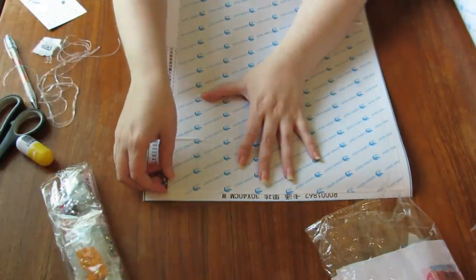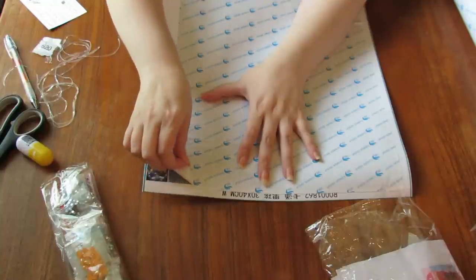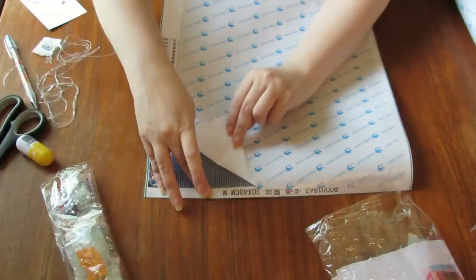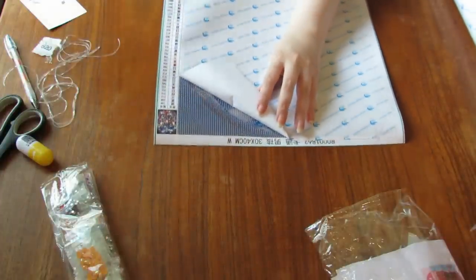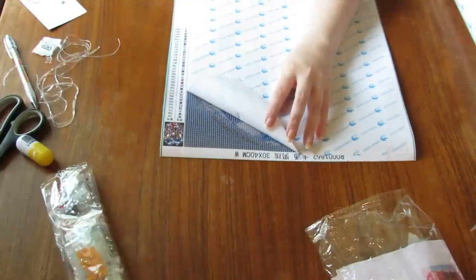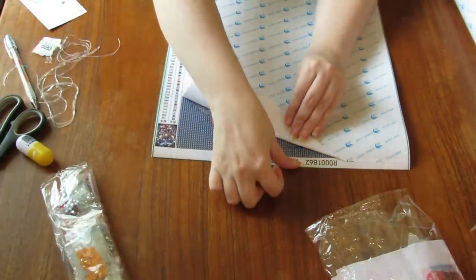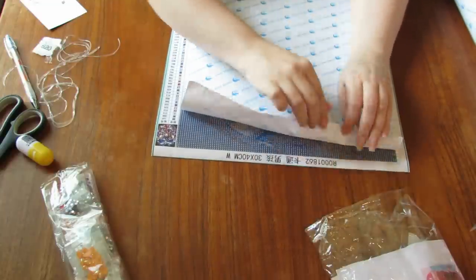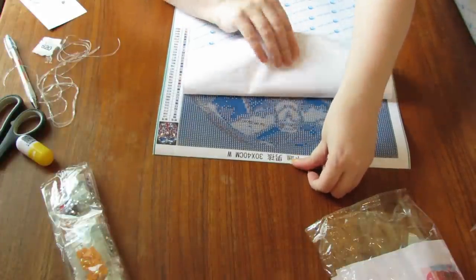Wonder if I do this thing, if it'll help it lie flat. Because right now, it just wants to roll. It just wants to roll. Okay, well, the good thing is the symbols look really good. Really clear. A lot of blue.